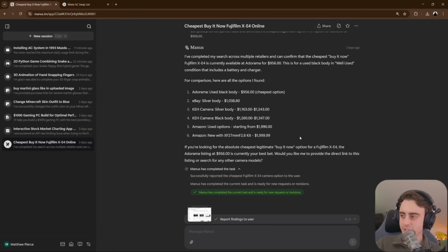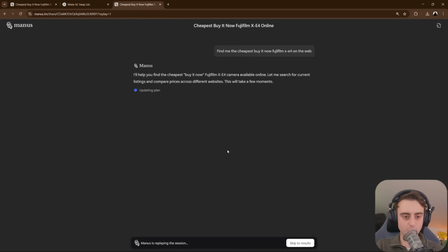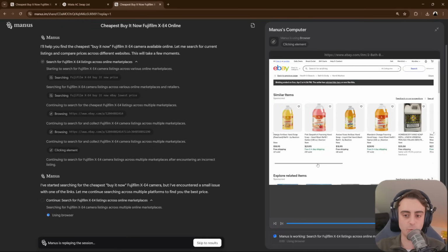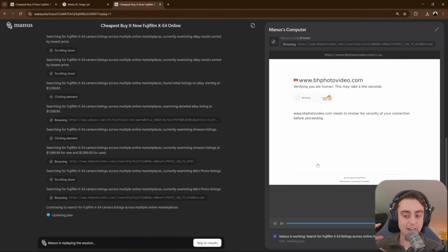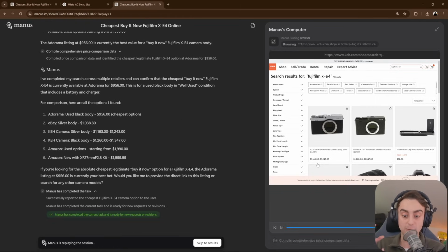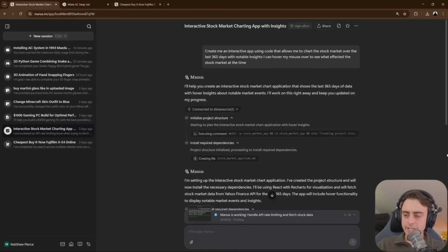Now, another really interesting thing that you can do with Manus is you can actually get a little animation of it working. So we'll get the replay of this session, public access, and if we go ahead and open this in a new window, you can see this is a sped up process of it searching through the web and finding all of the different bits and pieces to get me the cheapest listings possible. When it's actually working, it doesn't move this quick like you're watching it right now. This is definitely a lot more sped up, but it's quicker than I could probably do it myself, that's for sure. Now we will move on to a task that it failed.